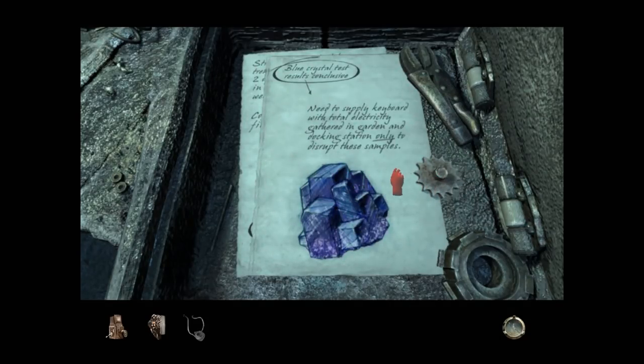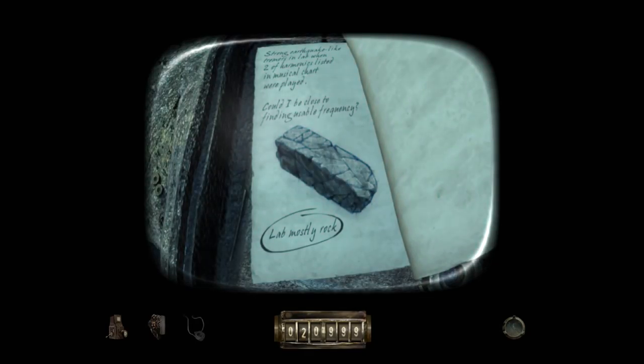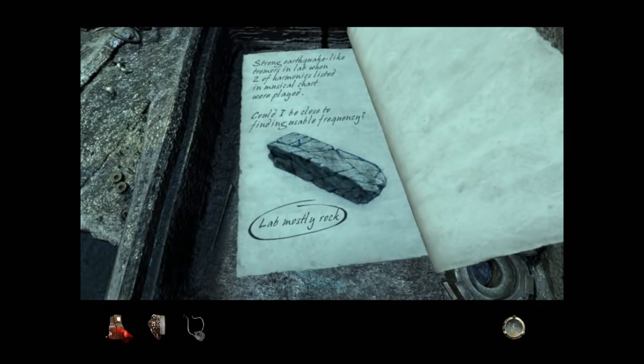Oh. Hand gesture. You can move that? Is there other ones you can move? Oh no. Was that a... Oh no. Alright, well. Now I can photograph this. That barely makes sense, though.